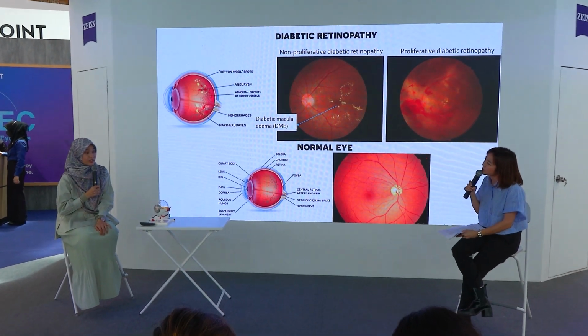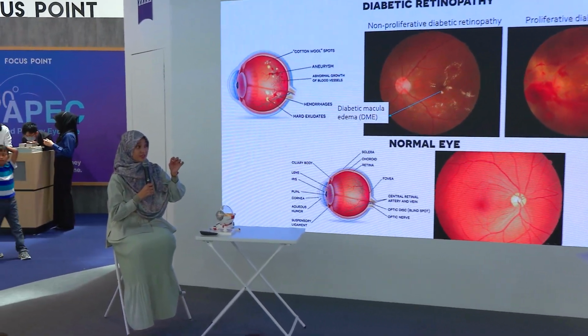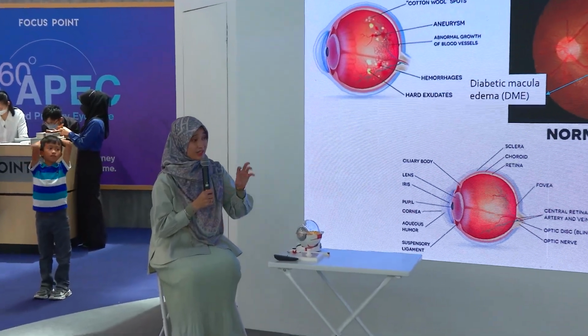Okay. Actually, stress is a form of inflammation. Inflammation can cause worsening of the diabetic level as well. So what you need to do is first accept that you have diabetes, and then go for regular checkups. Make sure that you take the medication regularly, because it can be controlled. It's not the end of the world. You must control it. You're going to take steps.